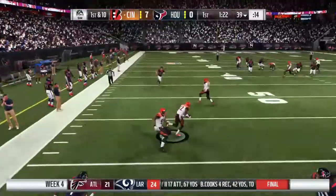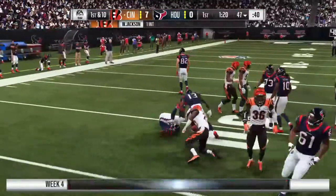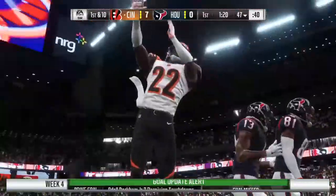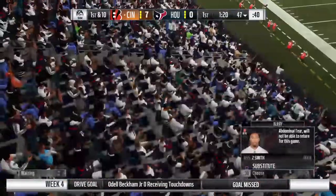Trying for Brown, and it's intercepted. William Jackson with a pick. And the return stops just a few yards shy of midfield. They'll spot the ball at the 47-yard line.